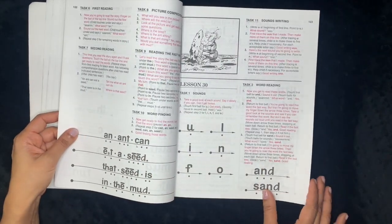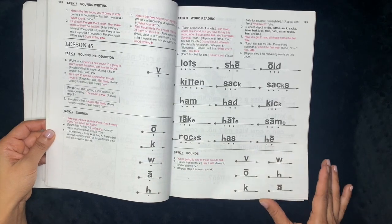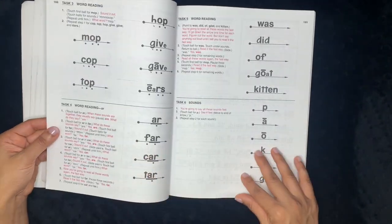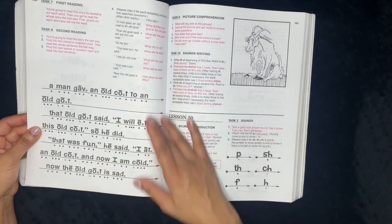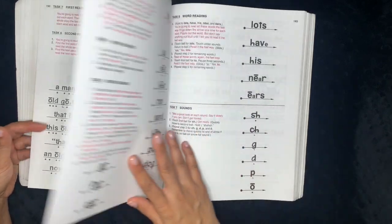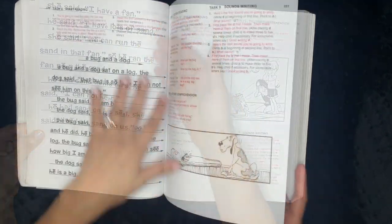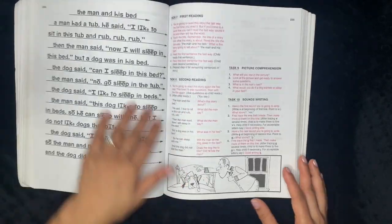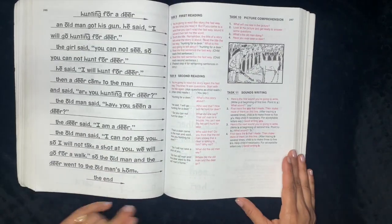You get to page 100-ish and you're around 1/4 of the way through the lessons. By the time you're midway through the program at lesson 50, you're starting to read stories like this. So definitely you have made a good deal of progress. By the time you get to around lesson 58 and 60, you're reading twice as long sessions. So that's a big jump in just 10 lessons.